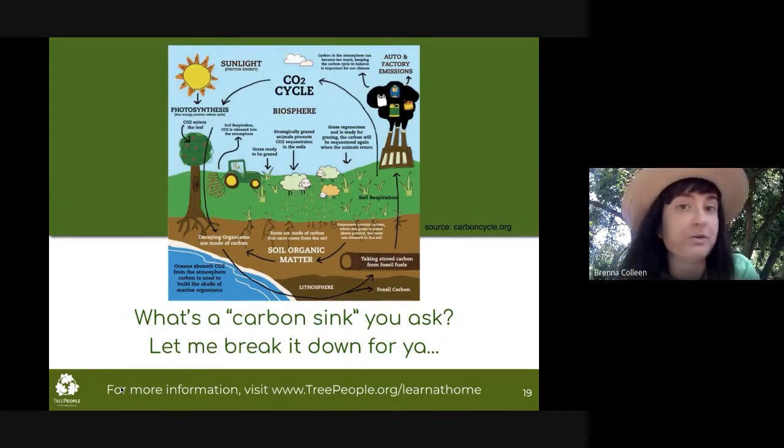And why do we want to store or sequester carbon dioxide? Because it's the greenhouse gas that contributes the most to climate change, negatively affecting human health, air quality, and the health of our planet as a whole. So now let's get back to why grasses in relation to this.